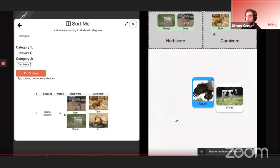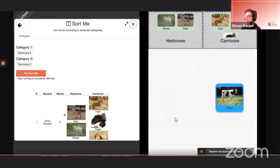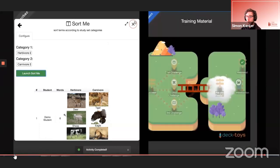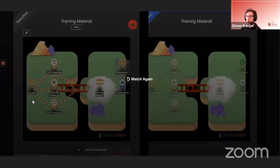Deck Toys can also be used asynchronously. It's great. You can create these self-paced lessons based on a map that you create where the students can pick their own path according to the reinforcement, or practice that they need. You can see it here a little bit where the students can pick multiple paths to getting across this bridge.